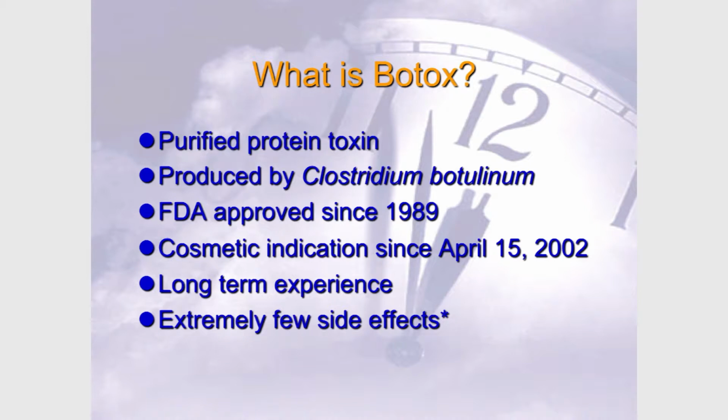Botox itself is a purified protein. It comes from Clostridium botulinum. The most common source of Botox is actually honey. That's why you never let your newborn babies ever eat honey. That's actually one of the sources of it. It's been used as a cosmetic product for almost 13 years in the U.S. It's actually been used a lot longer than that, but it's been approved for use for 13 years. There's very few side effects when it's done right.